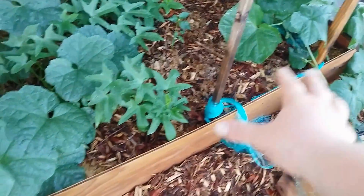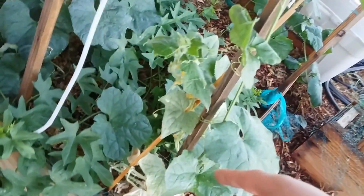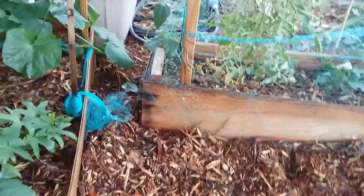This stuff is driving me nuts. I've had to take it away from all of this because it just kind of hinders things. This is part of the loofah. And there's a cucumber.